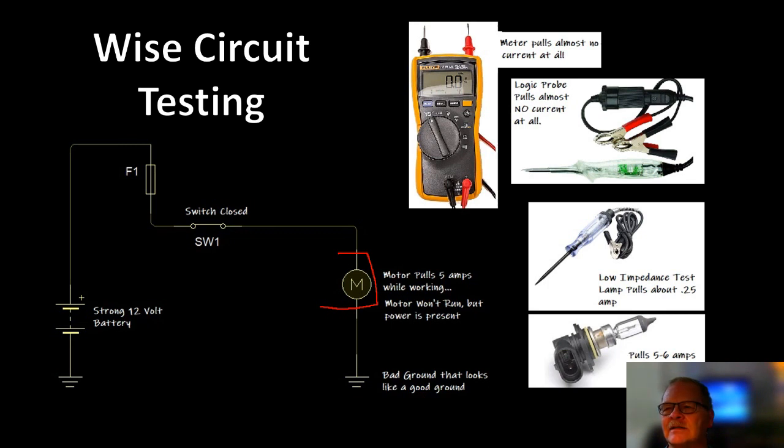Let's say the motor's not running. So you check with this, you're going to see 12 volts. Or you might see 11.5 or something like that. Logic probe, or you hook that one up to the battery, and when you touch hot with it, it's red, and ground with it is green. It pulls almost no current. A low impedance test light pulls about 1/4 of an amp. So if you hook that low impedance test light up from here, like that, and it's 0.25. I can't write good with a mouse, I'm sorry. But anyway, that's not going to be a good test either, because there's not enough current flow there. Because you remember, your motor pulls 5 amps. You got me? Okay, so here we go.